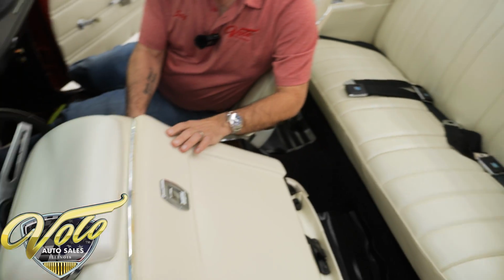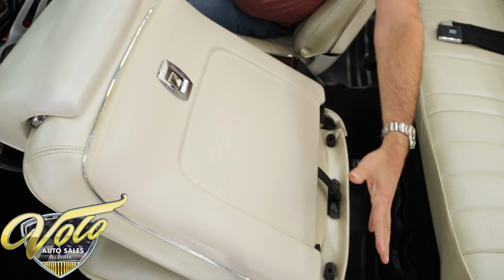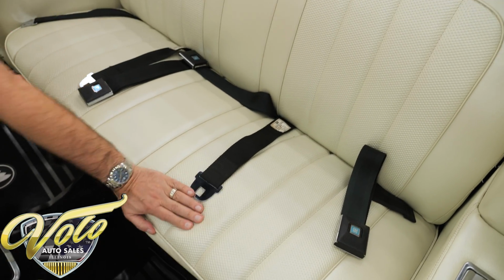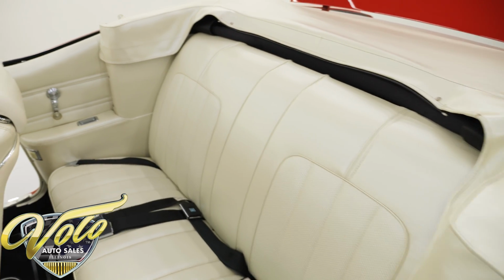When it swings forward, it hits the steering wheel. That's exactly why that happens. All this is nice and clean. You got the mats. You got seat belts for everybody. This is a family car. You throw the kids in here and you go cruising for the day, and everyone's going to enjoy themselves.